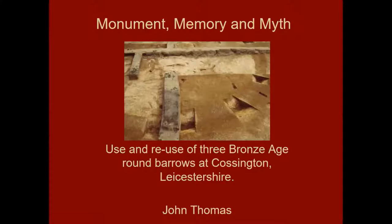But the focus of this talk tonight is three early Bronze Age burial monuments. So monuments that were constructed for the burial of the dead between 2000 and 1500 BC in a small part of Leicestershire, as you'll see, near Cossington, which some of you may know. And the interesting thing about it is that this was a project that enabled us to look at three comparable monuments in one go. Quite often these monuments will be excavated as single features, and the focus will be very much on that monument itself, and without there being too much need, really, or opportunity to look at the wider picture.